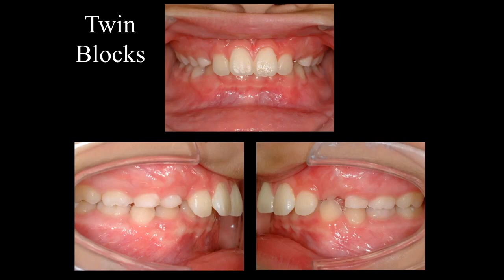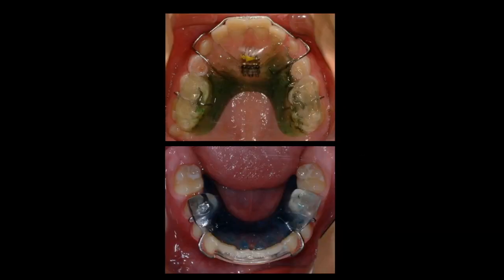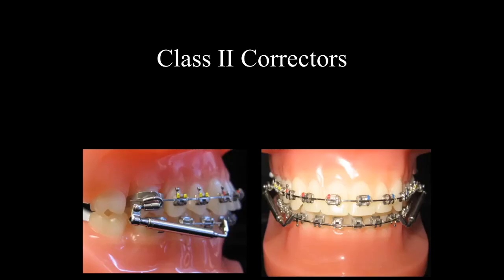We talk about removable functional appliances. We use the twin block appliance. Here you see a Class 2 case. We take an edge-to-edge bite and construct the appliance. Here you see the occlusal views. And after the treatment is completed with the appliance, we then place fixed appliances for about a period of 1 year. And here you see the final result. We also use fixed functional appliances, and we'll talk about Class 2 correctors.